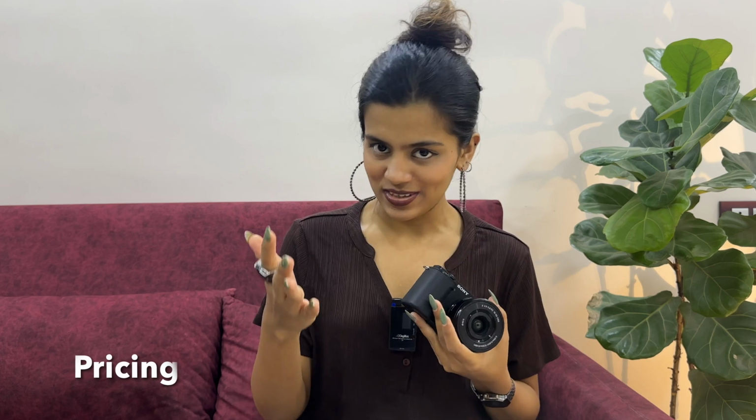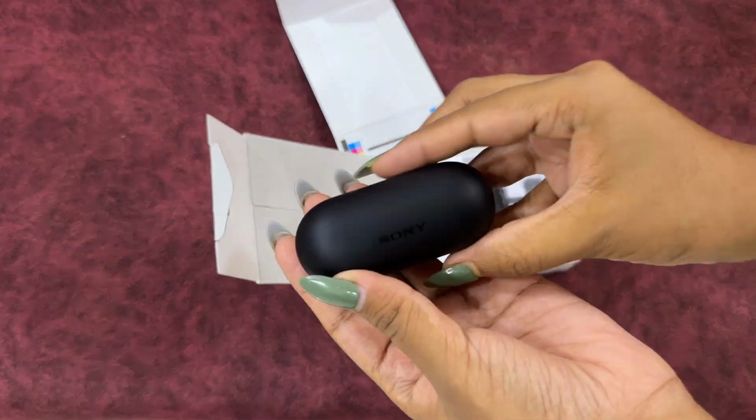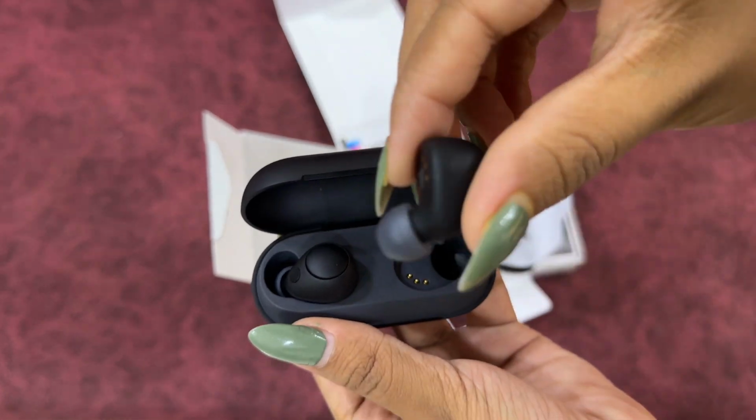Sony ZV-E10 camera. Honestly, my budget was 50,000, but this camera's MRP is 69,990. So Chroma had a Republic Day sale going on, so I got this camera for 61,490, which was a steal deal, you guys. With it I got Sony earphones as well. Now the MRP of this one is 13,000. So collectively it was a steal deal for me, and I had to think long term. Those were the reasons that I went and invested in my new and my first ever camera, and I'm so glad I did it. I just can't wait to start filming with this.